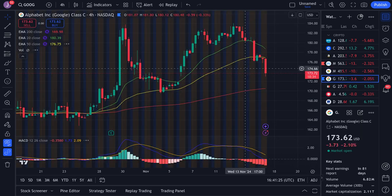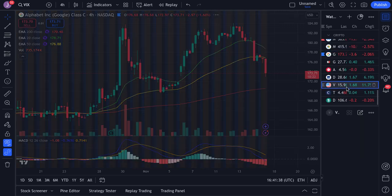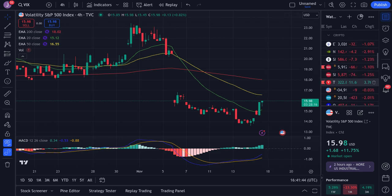And last but not least, we have Google looking more bearish. We have this gap to fill down here. If we reclaim 175, we could turn back up to 177. If not, if we don't get back above at least 175, I think we come back down to 172 to fill that gap. The VIX is getting a breakout so far. Could the VIX continue to push to fill this gap? Yes, there is more upside potential in this as the market dips. So just keep that in mind, guys.